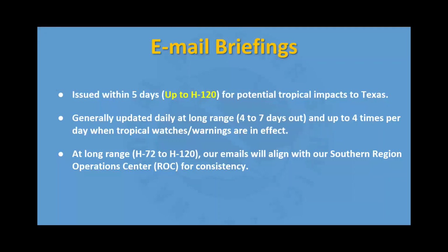So as the storm moves across the Gulf, we'll just increase the email briefings, but as watches and warnings are in effect, we will do emails up to about 4 times a day. Long ranges, 72 to 120 hours out, our emails will be aligned with Southern Region operations, the ROC. For consistency, we will make sure that what we're putting out is the same as Corpus Christi and other nearby offices and what the region as a whole is putting out, so the message will not differ from office to office.